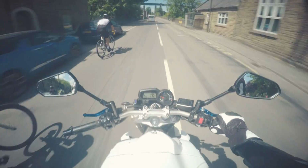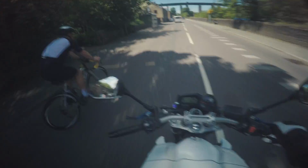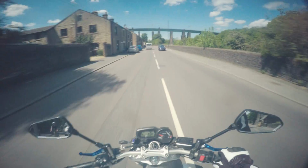Yeah, these guys are going pretty quick. Doing about 25 miles an hour. Not bad.